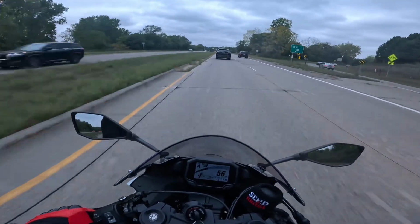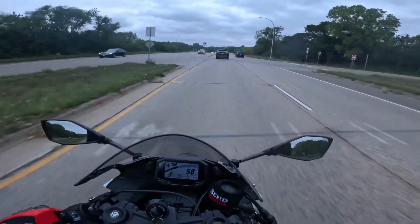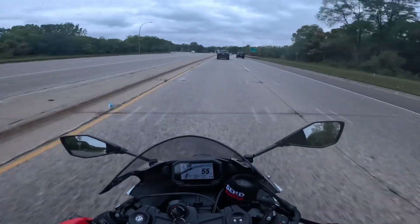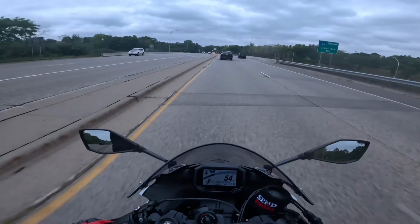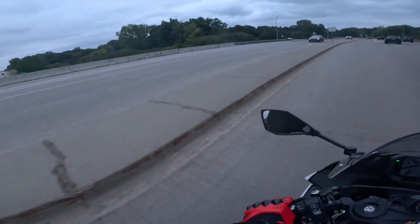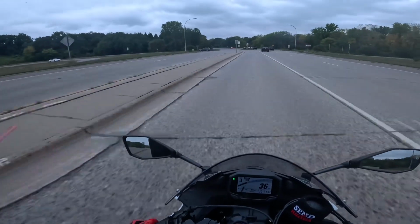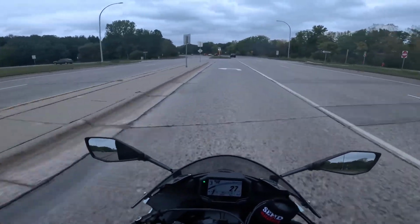I love how easy the bike feels. And you'll see in some of my videos, me flicking this thing around, dodging potholes or whatever, where I'm at in the Midwest. Roads here are shit. Bottom line, roads here are shit. And this thing does great.